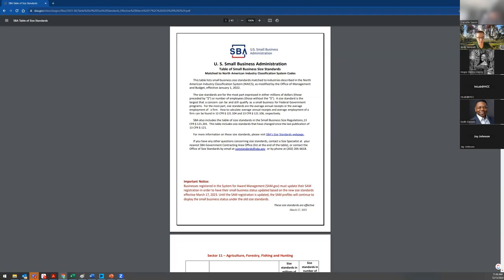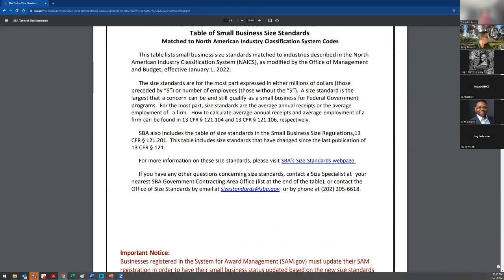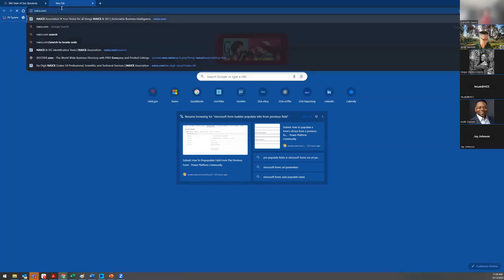This document that I just put in the chat, they update it every 2 years. And it's defined by NAICS code. Again, that's the North American Industry Classification System. Let me spend a second on that and show you a site that I find helpful.